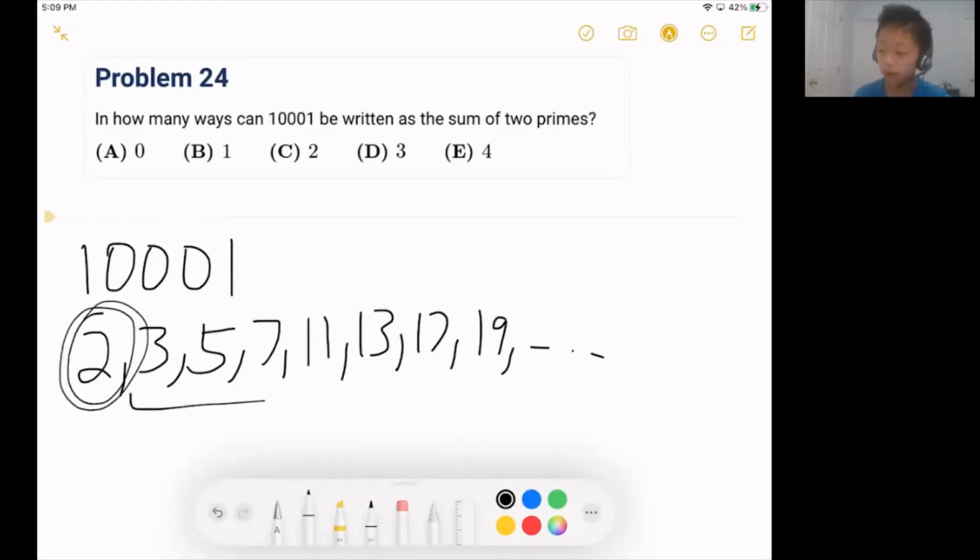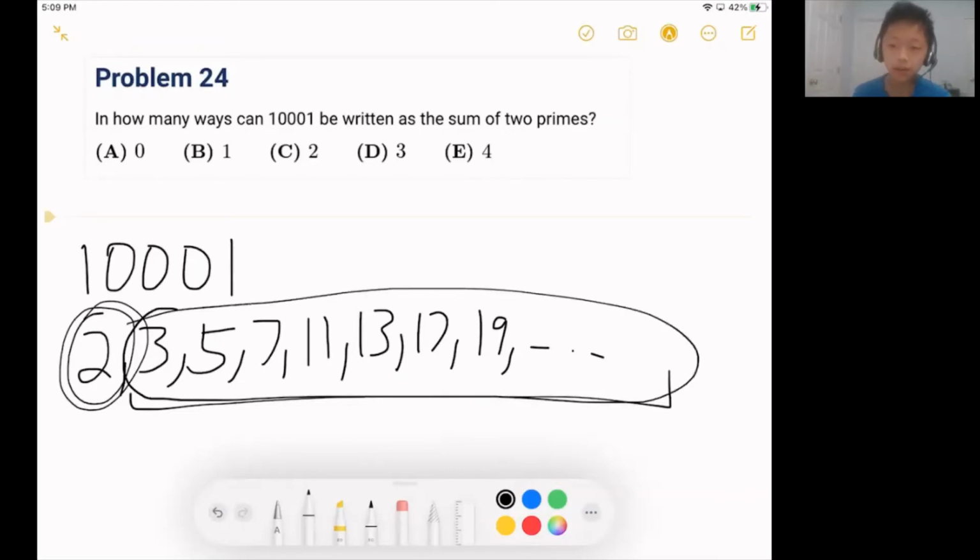But all other prime numbers are going to be odd, because you can't have an even prime number greater than 2, since it would be divisible by 2 and wouldn't be a prime number. So any prime number greater than 2 must be odd. So you see that 10,001 is an odd number, and they mention the sum of two primes.